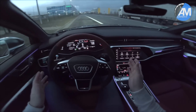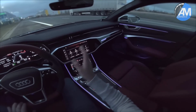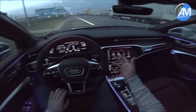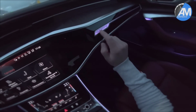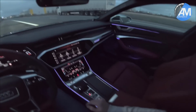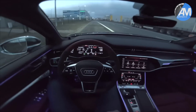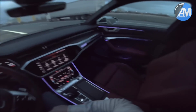Some outside sound footage. It got a bit dark outside, but this is not a bad thing once we're driving now, because you can now enjoy the illuminated interior. It will even be better once it's really dark, but you can already see here very nicely that the Quattro sign is illuminated, and I have chosen, as always, this kind of purple light. Of course, you can choose all different colors that you would like to have. So let's set off here.